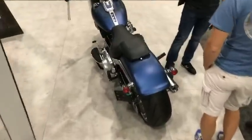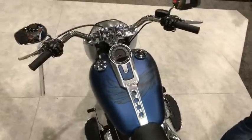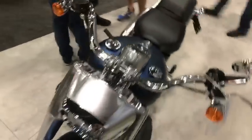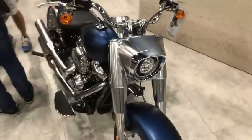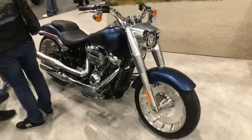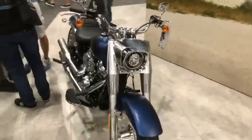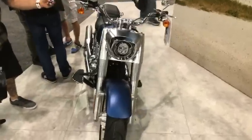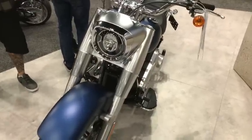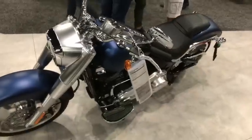So here's your anniversary Fat Boy. Yeah, the Fat Boy light, I like it, guys. I like these. They're more futuristic, less classic looking. But I'm a fan. I think they look good. I think it's a really cool, nice change.